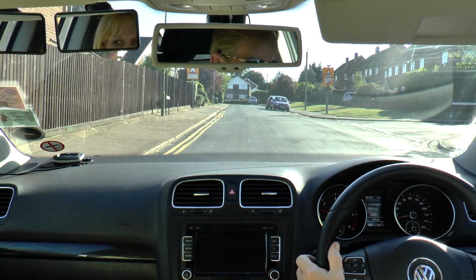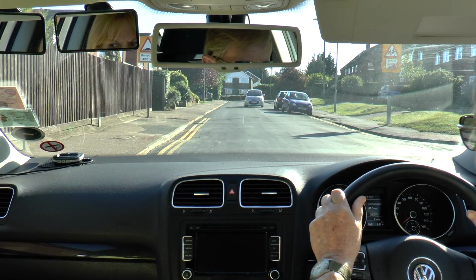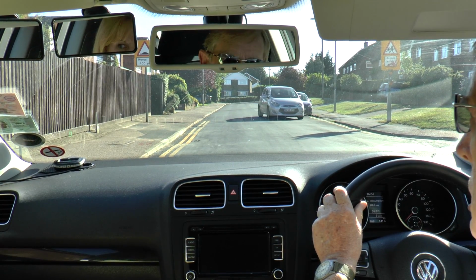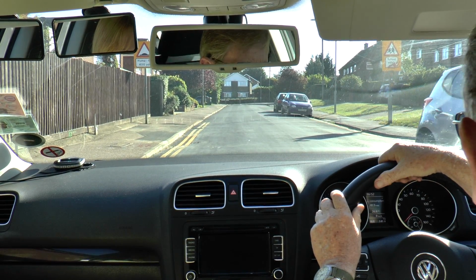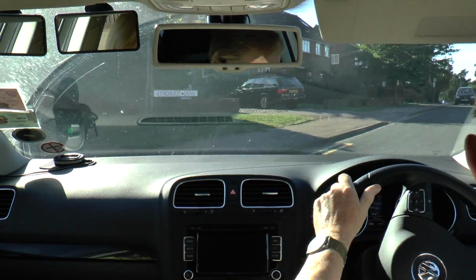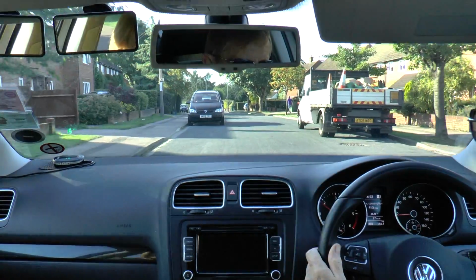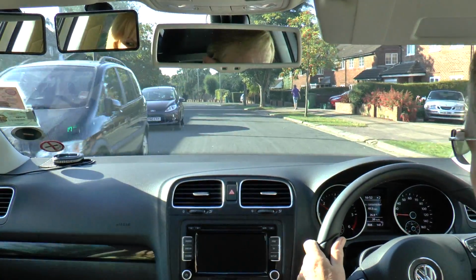Right, Tony, you need to put your signal on sooner. A couple of minutes sooner. You're going to put your signal on about 6 car lengths away from the junction. You can actually put your signal on right on the junction here, so it didn't give time. Those cars are about 6, 7 car lengths behind, wasn't it? No, it wasn't. So I'm going to help you with that, okay?